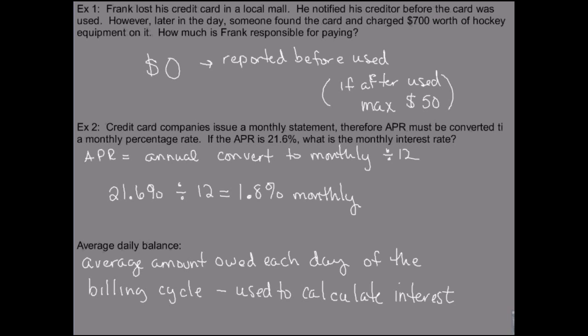You wouldn't want them to charge interest on $600 for an entire month, because for 29 days you only owed $10. There was only one day that you owed $600, so you don't want to pay that much interest. So the average daily balance actually works in your favor. You end up paying less interest. I'm going to show you how to do the calculation.